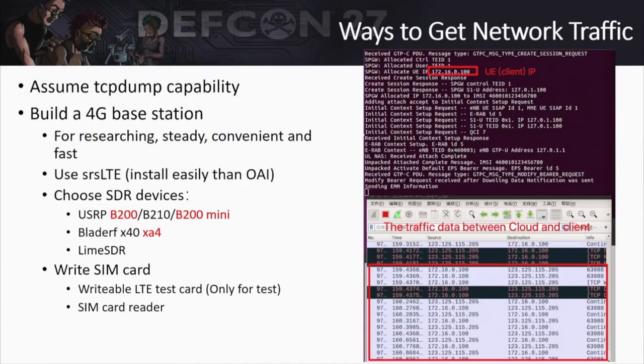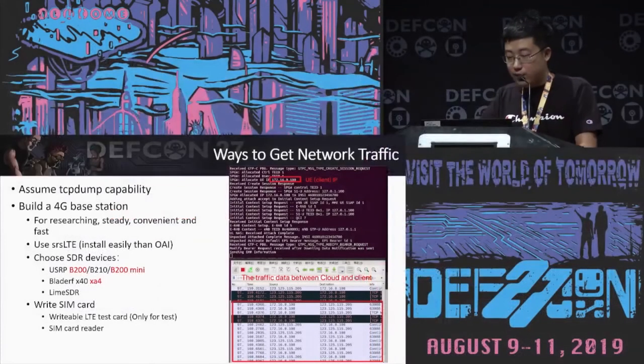Let's look at how to get network traffic. We can build a 4G base station system, because it's used for research. Compared with the 2G base station, building 4G will be more stable, convenient, and fast. As you can see in the figure on the right, our client automatically connects to the 4G base station and gets the IP address. We can use Wireshark to monitor the traffic. We use the srsLTE 4G base station system in this method, which is much more convenient to install than OpenBTS.